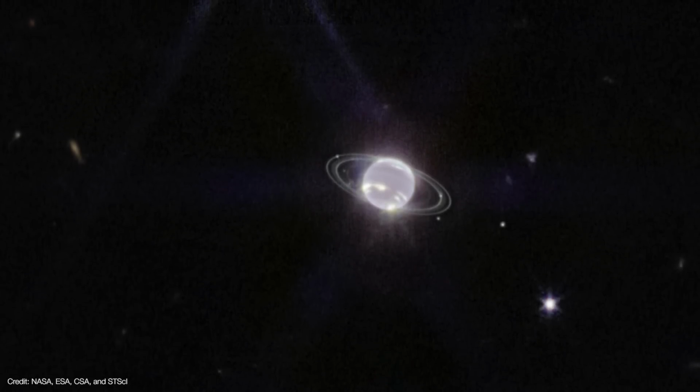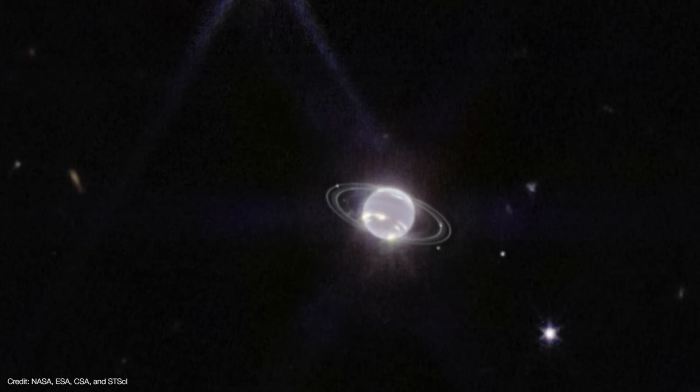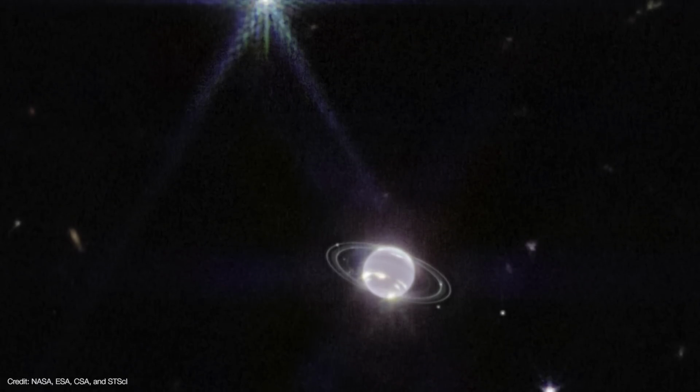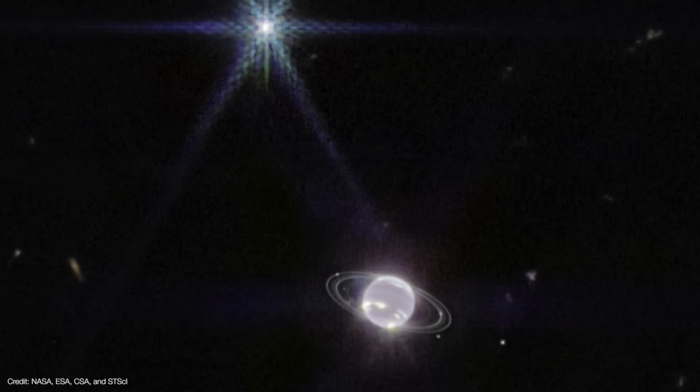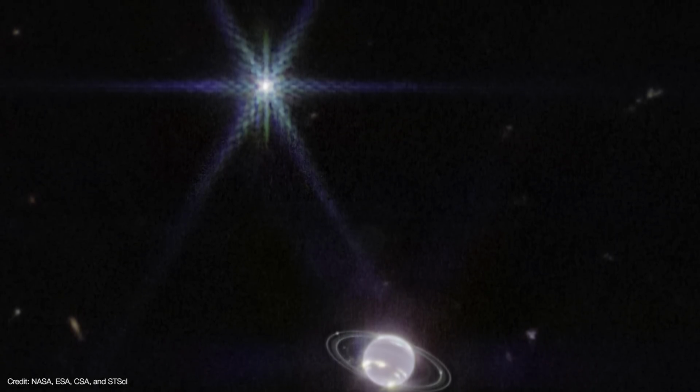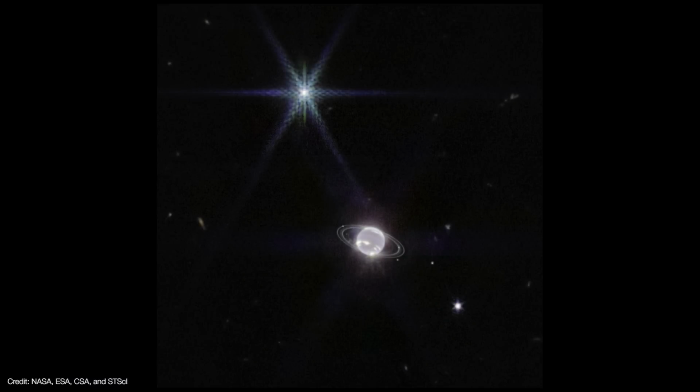So this image that is getting all the main attention that really shows off the rings, that's just a crop in of a nice wide field image. And what we find are the moons and a particularly bright star. But that's no star. That is, in fact, Neptune's moon Triton.